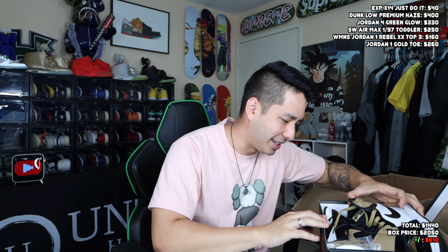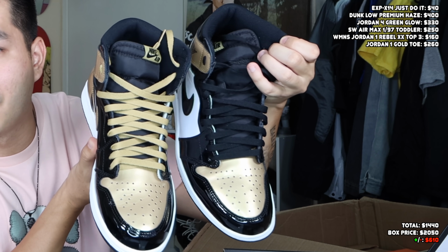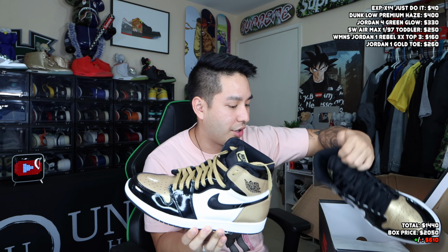It's a Jordan 1 box in a size 11. And for this pair, whoa, it's dead stock too. That's sick. I think it's dead stock. No, it's not dead stock. Darn. Okay, that kind of makes me sad, but that's okay. I believe that this one is the Jordan 1 gold toe. Let's check the other shoe. Yeah, both of them have the gold toe on. So that's how you guys know it is a gold toe.